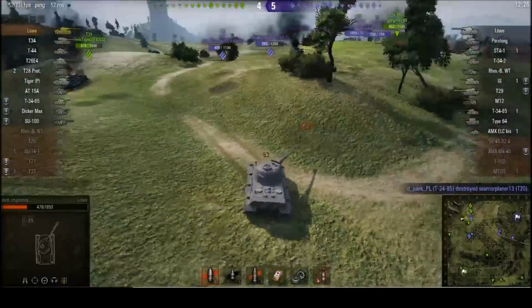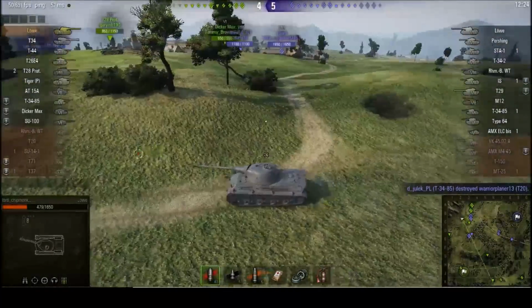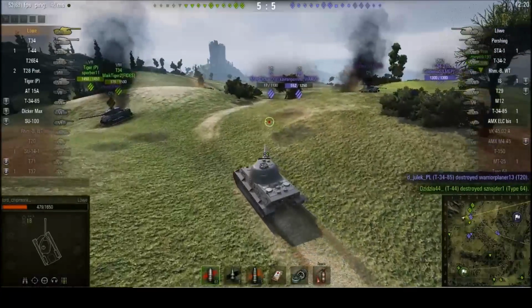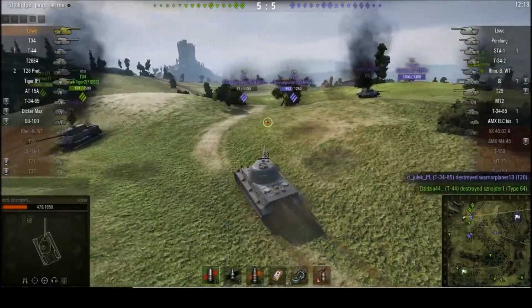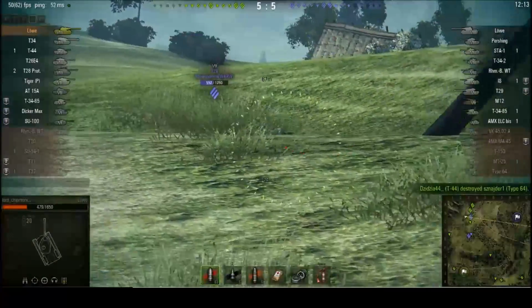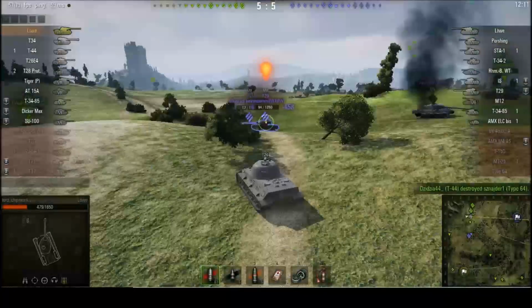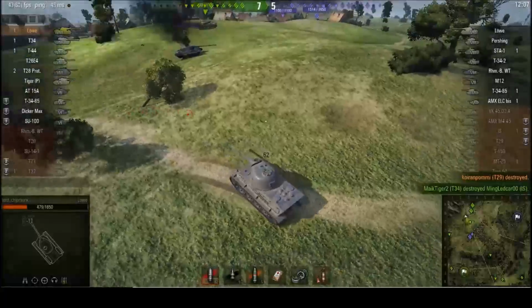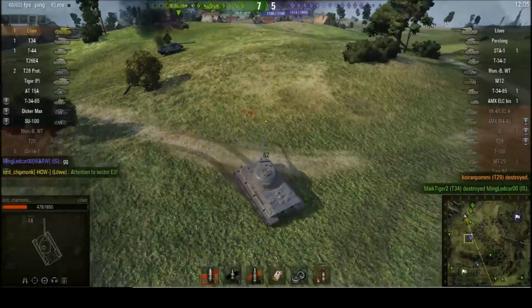And you can see that the DPM on this gun is not fantastic. 320 alpha with this reload isn't brilliant. But the gun is generally speaking fairly reliable. Go for the shot on the side of the turret of the T-29 and kill him. And the IS is also taken down, and that leaves the scoreline at 7-5.